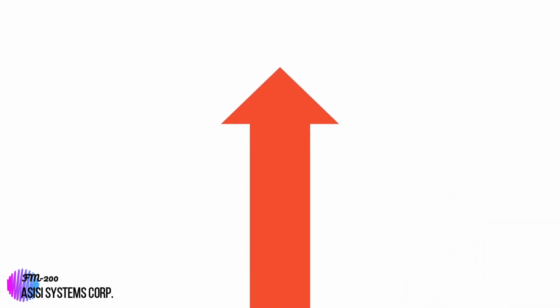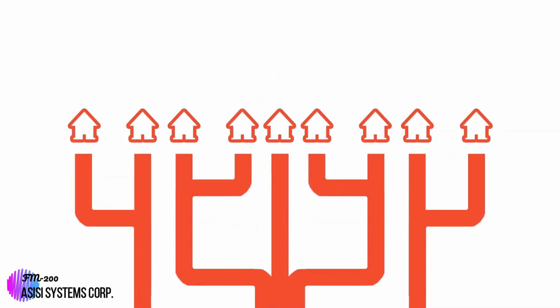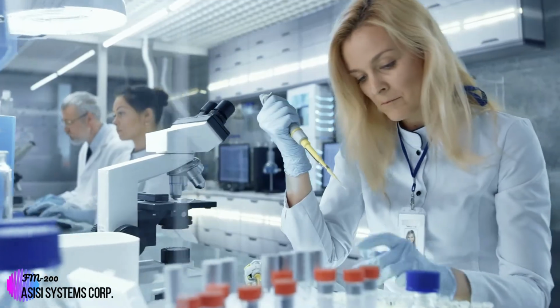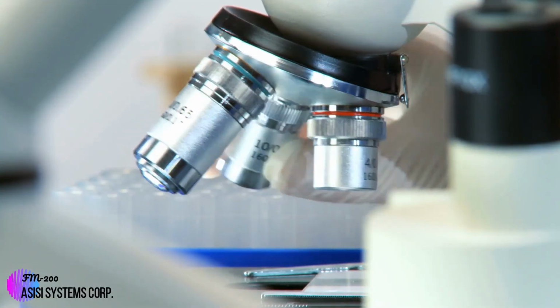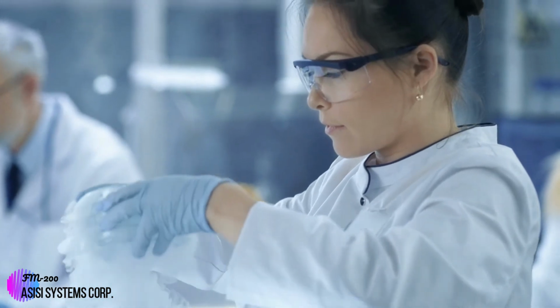FM-200 has been in use longer than any of its competition, which means it has had more systems in use, extinguished more fires, and saved more people and critical assets than any other clean agent fire technology. It has proven effective time and time again. All of that experience, for nearly 30 years of testing, development, and use, goes into every FM-200 system installed today.